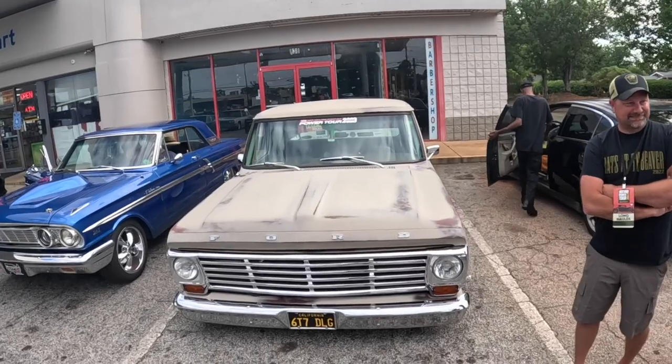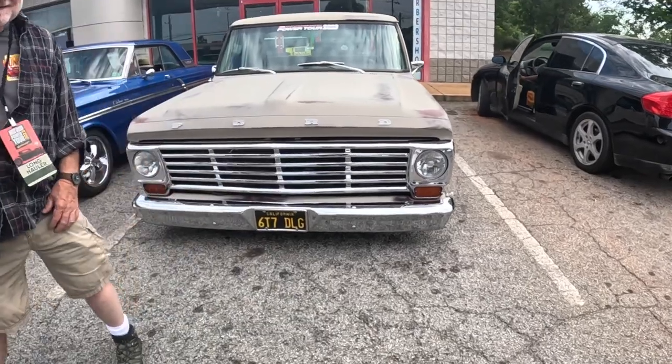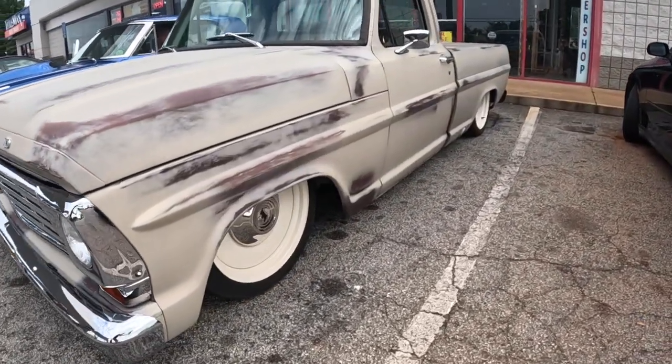Now it's hard. Sorry. Yeah, you're all right. She's gonna put it all together. I'm not even good at this. 47,000 miles.